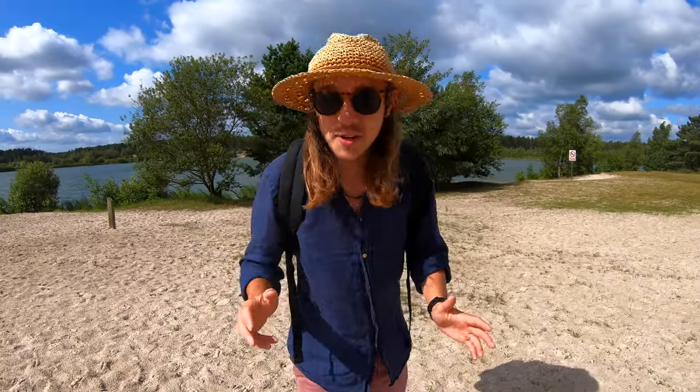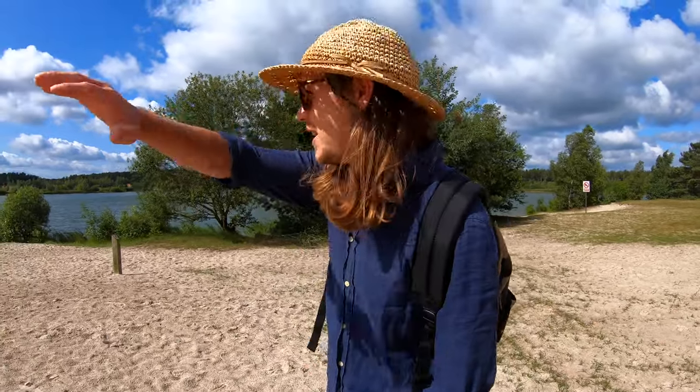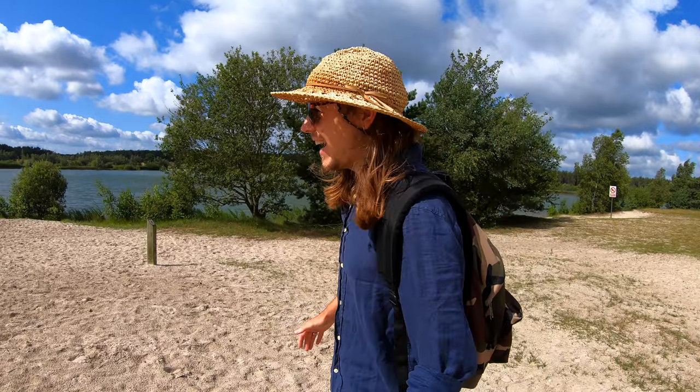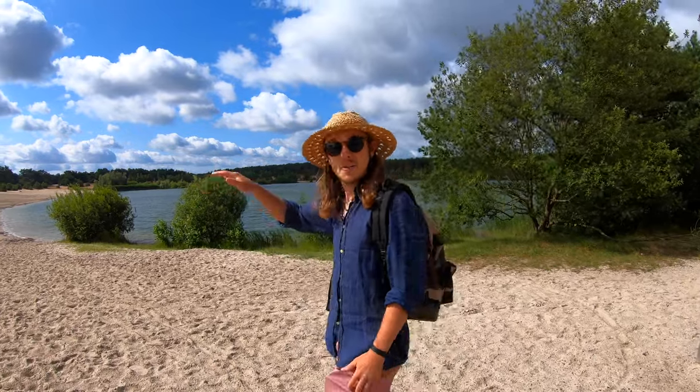Now, a lot of effort is being made to restore the habitat around. They've planted trees all in the surrounding area, and it really looks like they're trying to get this place back on track. But for the time being, until it's fully restored, we can really enjoy this unique landscape and imagine that we're in the middle of the Sahara Desert.